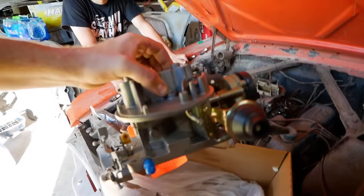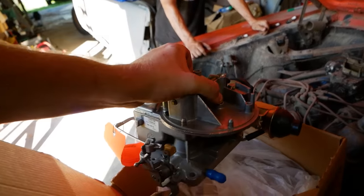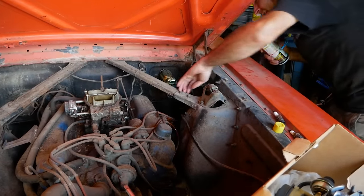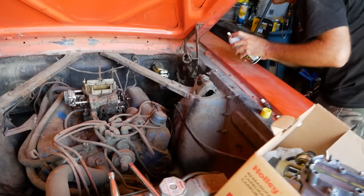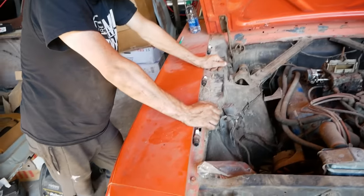Oh, it's a two barrel. Yeah, brand new. We didn't go for a four barrel. That'll be next week. Ike is shooting some PB Blaster down the cylinders. We're going to see if we can get it in there. Otherwise, we'll throw some ATF down them and let them soak for a little bit. John has pulled all our plugs.